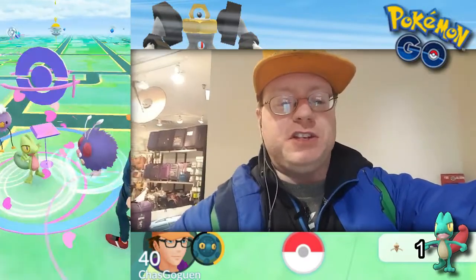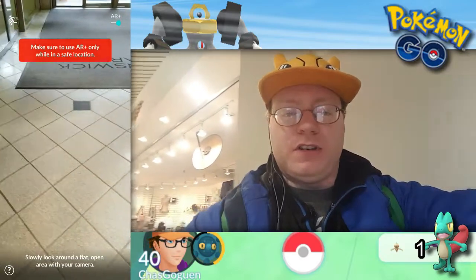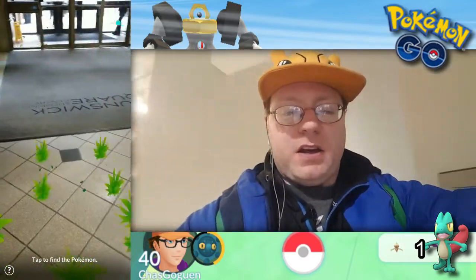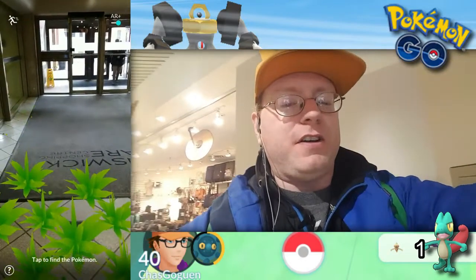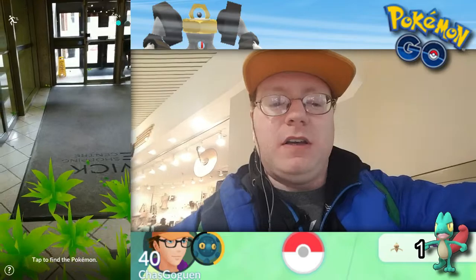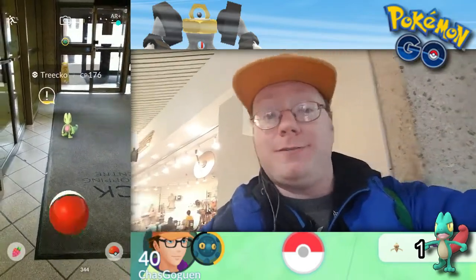Do we get Treecko shiny right here? Wait for the grass to show up. Where is it? You're here somewhere. Now, another thing that I notice about the game sometimes, it doesn't exactly spawn the grass on the level that you're on, so that's a bit of a problem as well, but I can kind of work around that. Regular. Moving on.